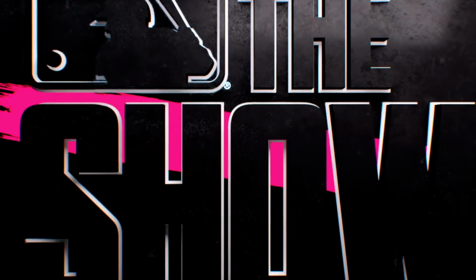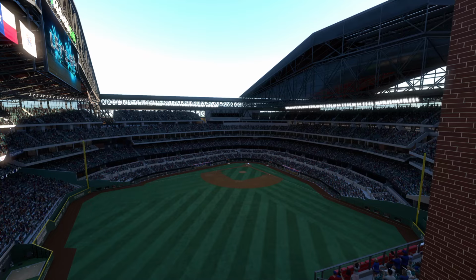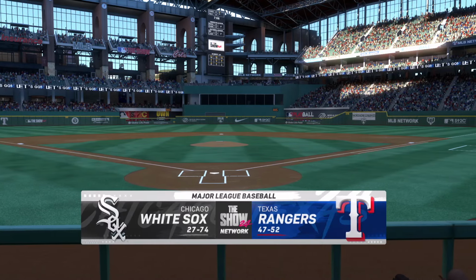Welcome in from this brand new ballpark. We've got a perfect night for baseball on the show. It's the Chicago White Sox and the Texas Rangers.